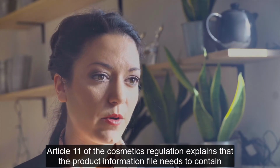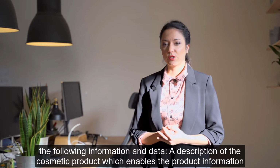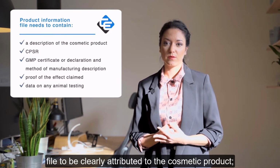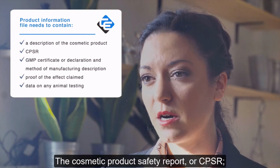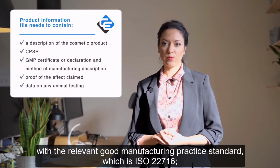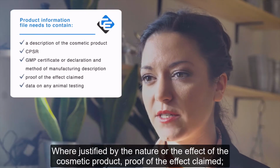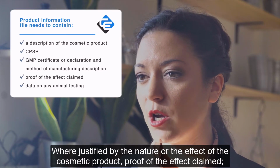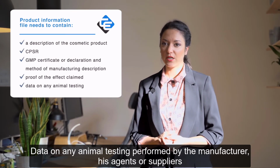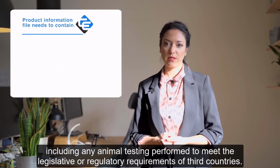Article 11 of the Cosmetics Regulation explains that the product information file needs to contain the following information and data: a description of the cosmetic product which enables the product information file to be clearly attributed to the cosmetic product, the Cosmetic Product Safety Report, or CPSR, a description of the method of manufacturing, and a statement or a certificate showing compliance with the relevant good manufacturing practice standard, which is ISO 22716, where justified by the nature or the effect of the cosmetic product, proof of the effect claimed, data on any animal testing performed by the manufacturer, his agents or suppliers, including any animal testing performed to meet the legislative or regulatory requirements of third countries.